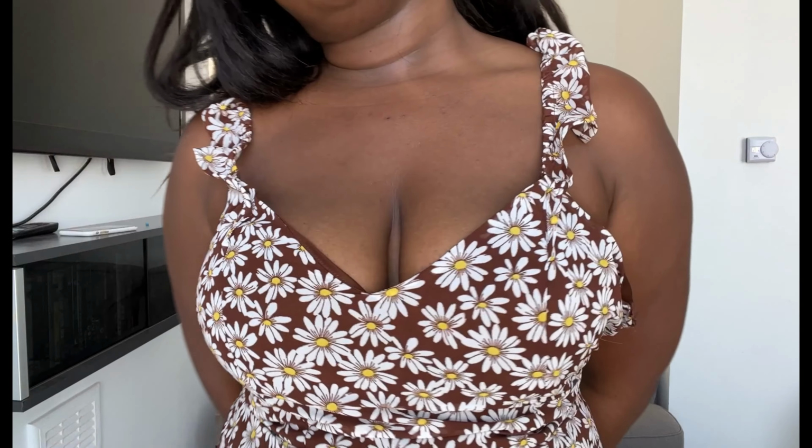I genuinely don't like the daisies. It's a bit too on the nose. It's a bit like, these are flowers and they're everywhere. If this wasn't a solid colour, I would have been in. Like a hot pink. Oh my gosh, if this was in the hot pink, oh, that would look amazing. Yeah, still a nice dress.